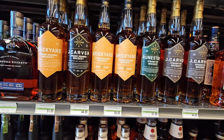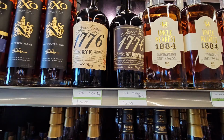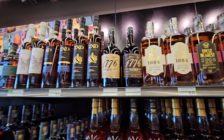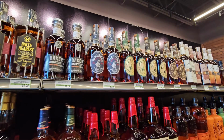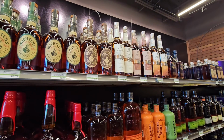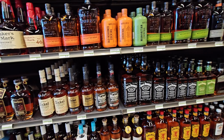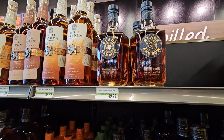J. Carver, that's a Minnesota distillery in Waconia, Minnesota. I'd like to get into more of their stuff. This 1776 has been recommended by Bad Axe Bobby from Bad Axe Bourbon. I have not pulled the trigger on that one yet. I'm still a little bit skeptical because I think it says it's aged like 2 years or something like that. But if Bobby says it's a good buy, I tend to trust his opinion. So I'll probably pick one of those up in the future.